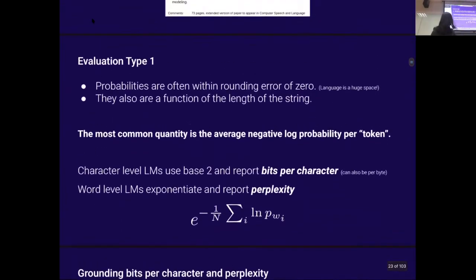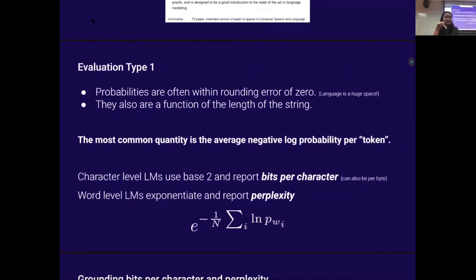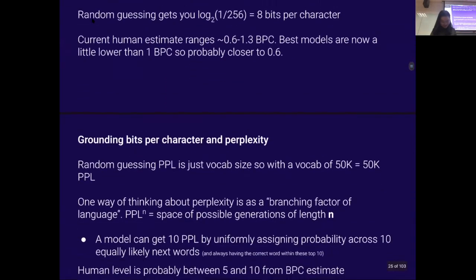And how can we evaluate different language models? Language models are often within rounding error of zero. So at character level we use base 2 and report bits per character. And often they can only improve by a bit, like 0.01 or 0.02, which is quite frustrating. The professor in the lecture couldn't imagine doing this a few years ago, because you don't feel a sense of achievement when you're just improving by 0.0 something.